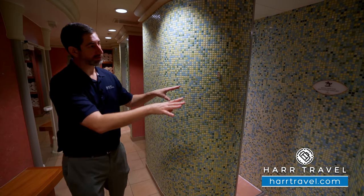Now they also have the showers right here, so you can utilize those before and after your treatment, especially if you're using the steam room or the sauna.